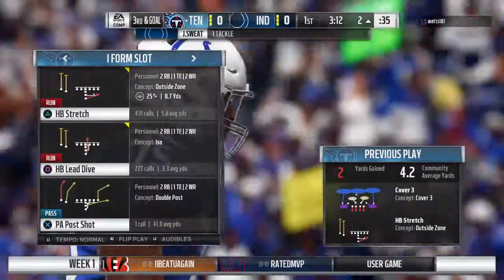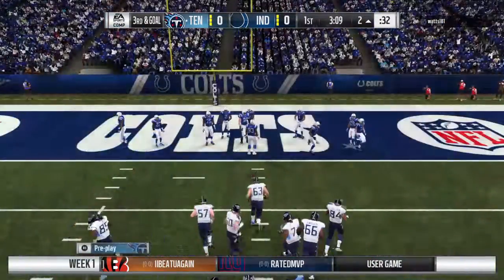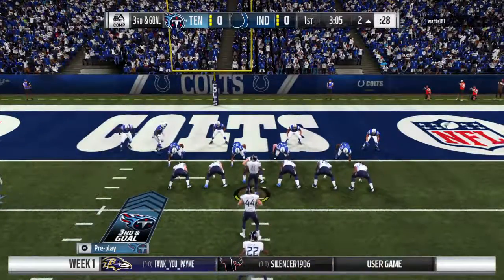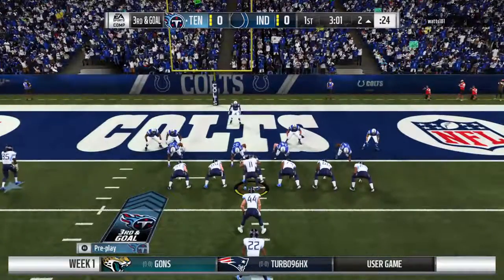His path became similar to almost running a stretch play, didn't it? Trying to find a crease, anywhere to put his foot in the ground and cut back. It just never materialized. This Colts D up to the challenge so far, but they need another stop here on 3rd and goal.